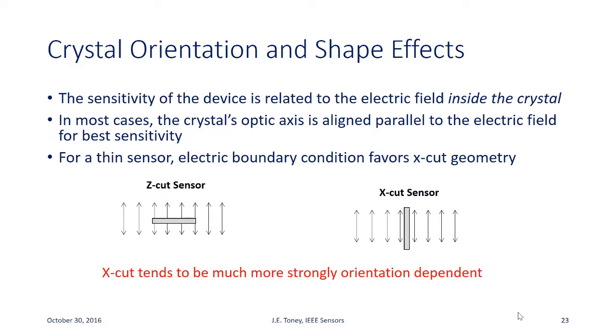But with the thin crystals that we use, it's going to be quite different, just because of the electric field boundary conditions, right? If you orient it this way, you have a long, skinny crystal oriented parallel to the electric field, then the boundary condition is that the tangential component of the electric field is continuous across the boundary. So basically you get the same field inside the crystal as outside, if the crystal is very thin and long.